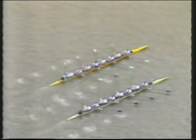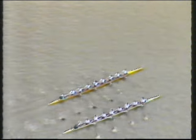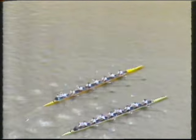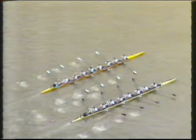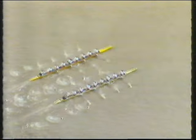Cambridge trying to squeeze every inch out of that bend, but in fact Oxford have rowed round the outside of it and have actually crept up on them. They are so close to touching now. We've seen this two or three times in recent years, but certainly not as far down the course as this. Any physical contact between boats, oars or persons of the two crews once the race has started is a foul. That's what the rules say.